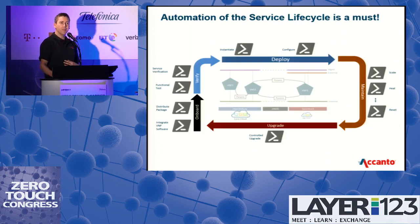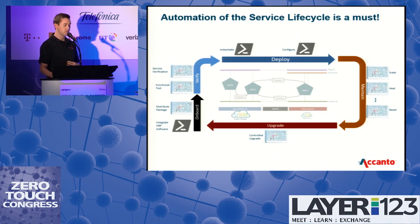So in Accanto, again, with the Lifecycle Manager, we are able to automate most of these lifecycle steps. And that's really needed in order to commercially launch NFV services. So what are some of the areas that we can automate? Excuse me. The service verification piece. For me, Jack just needs to be able to say, I want a virtual EPC service, go and test it. He doesn't need to be able to program all of those things, like stand up the resources, put the probe there, put the traffic generator there, write the scripts to do the testing, etc. He just needs to say, go and test this.